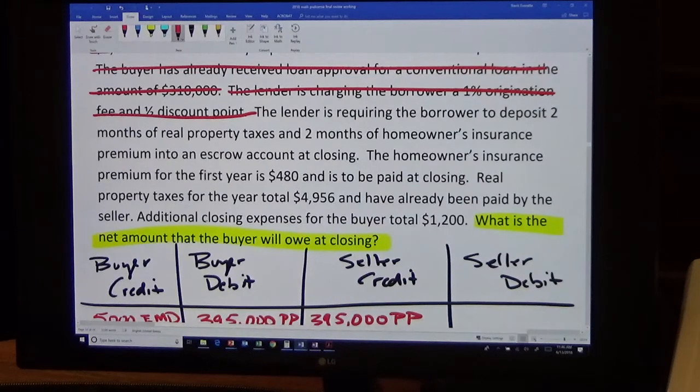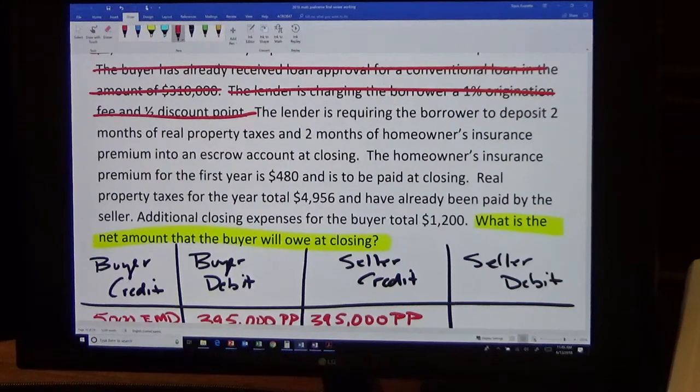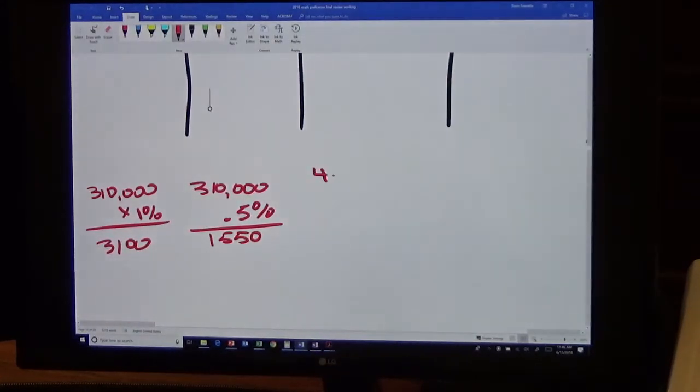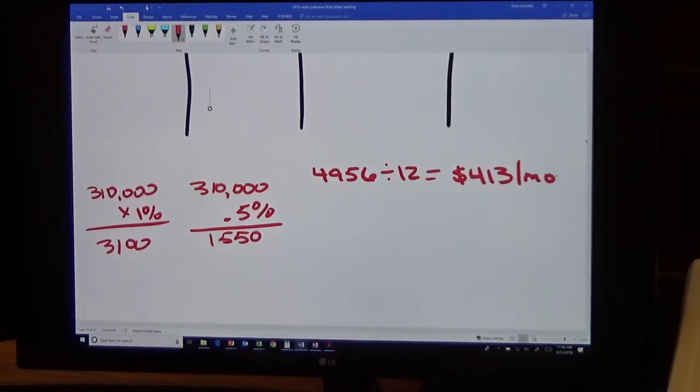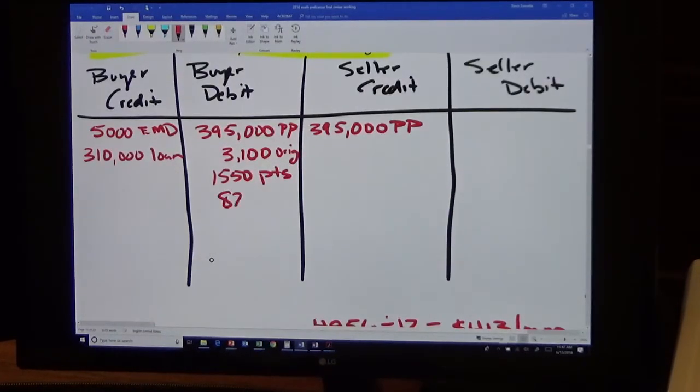It says the lender is requiring the borrower to deposit 2 months of real property taxes. Well, we have to find how much the property taxes are annually. And it says right here, real property taxes for the year total $4,956. So the property taxes are $4,956 per year. And if we divide that by 12, we find that the taxes are $413 per month. And they want us to do 2 months of those, so times 2 months is going to be $826. So it's $826 that goes in the buyer debit column, and that's for the tax escrow.